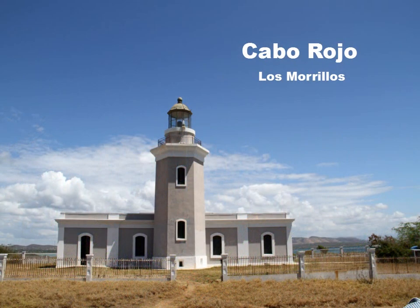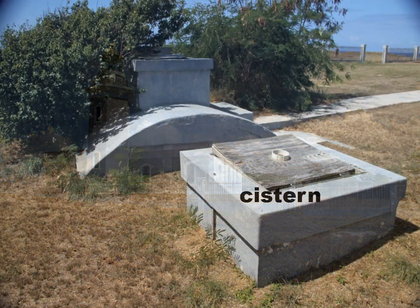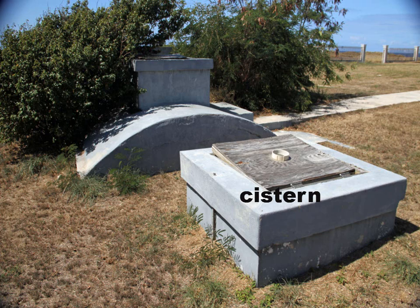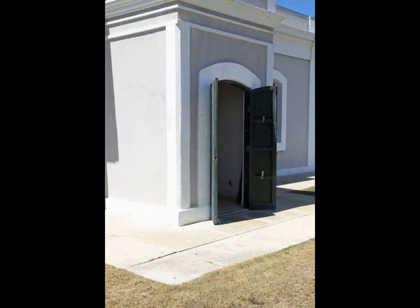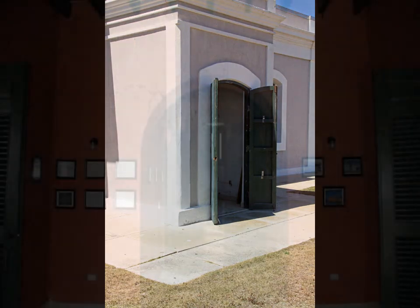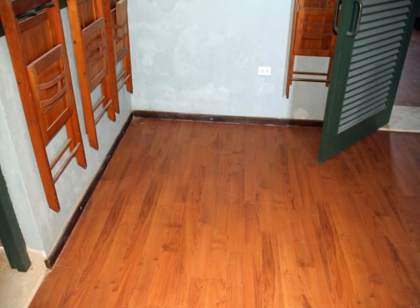This is our next lighthouse, Cabo Rojo, and we're going to get in this one. This looks like a shaker room where they're able to hang the chairs up on the wall, and then it makes it very easy to sweep the floor.